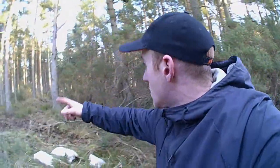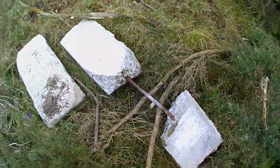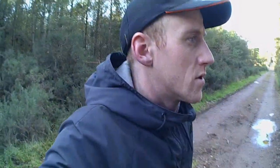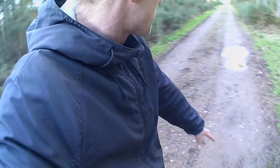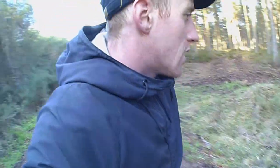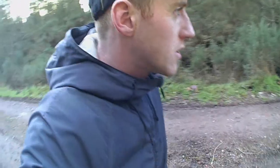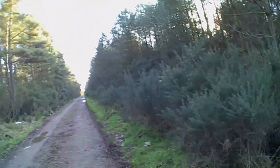Here's more areas where forwarders have been ripping through. There's some cement blocks at the side. There is history of military activity in these woods during the war and that, but I think some of these bits here were when the road got resurfaced with old spoil from building sites. I think stuff like that might have been in the loads and just thrown to the side, because last year this whole road got renewed on the surface. And you can see there's all sorts of bricks just lying around from that. All that's from that process.